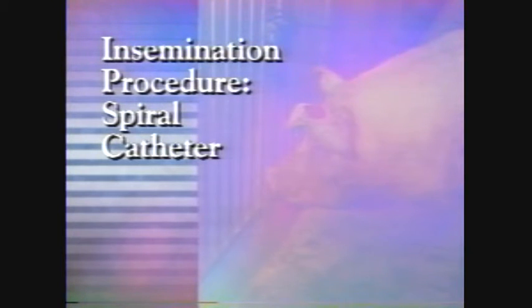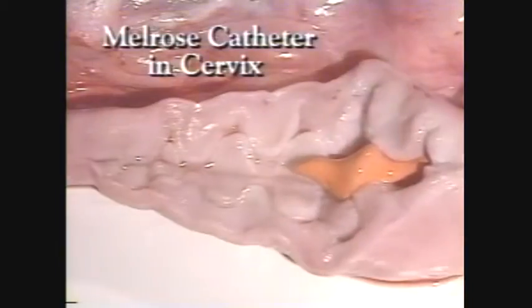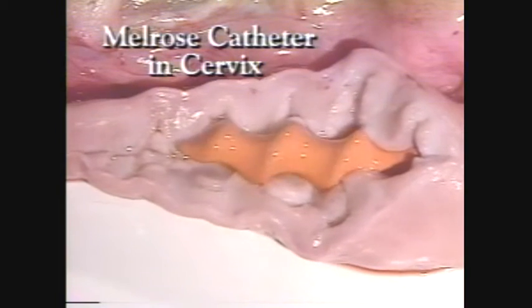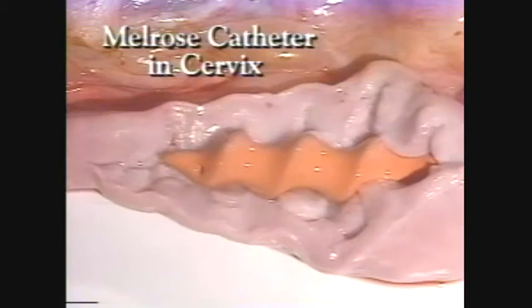Insemination procedure for a spiral catheter, such as the Melrose, the Spirette, or the Super Tip. Once the tip of a spiral catheter has been introduced through the vulva, it should be rotated counterclockwise until it reaches the cervix. This counterclockwise rotation is similar to the natural action of the boar's penis. As the tip of the catheter reaches the opening of the cervix, resistance to further inward movement of the catheter will be encountered. Continue to rotate counterclockwise into the rings of the cervix until spring back is felt, indicating that a lock has been achieved.